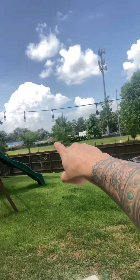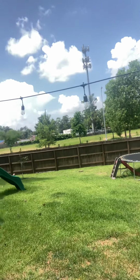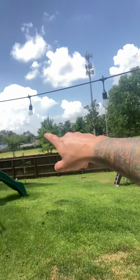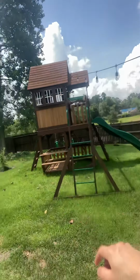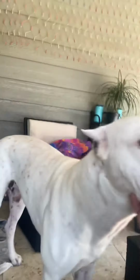You probably can't see it, but hundreds of people use it a day, especially in the mornings and the evenings when it's not super hot. They walk and ride their bikes up and down it and go to the mountain bike trails. So this is Shiloh's spot. He's very on his game when it comes to patrolling our property. Good boy, good boy. There's my boy.